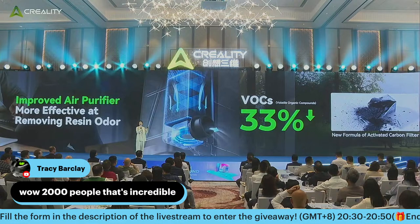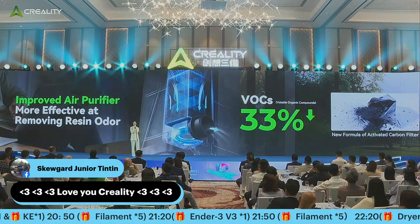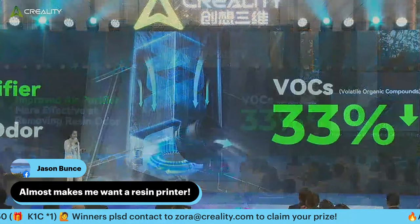The air purifier also gets an upgrade. In the built-in air purifier of our product, we have incorporated activated carbon made with a new formula. Through testing, we have observed a 33% reduction in volatile organic compounds content in the air without altering the surface area.